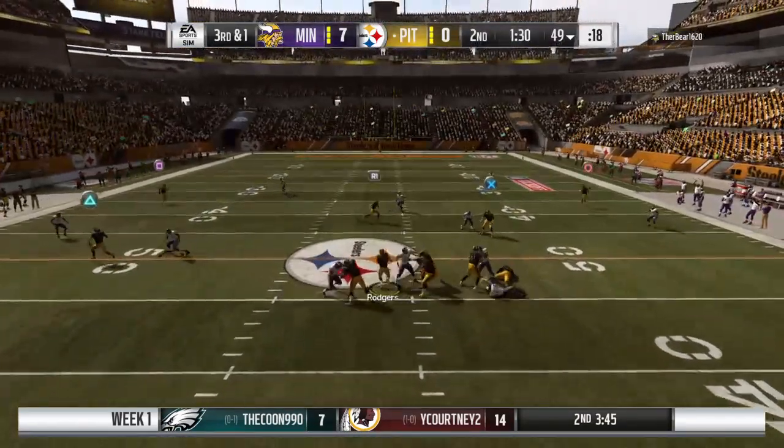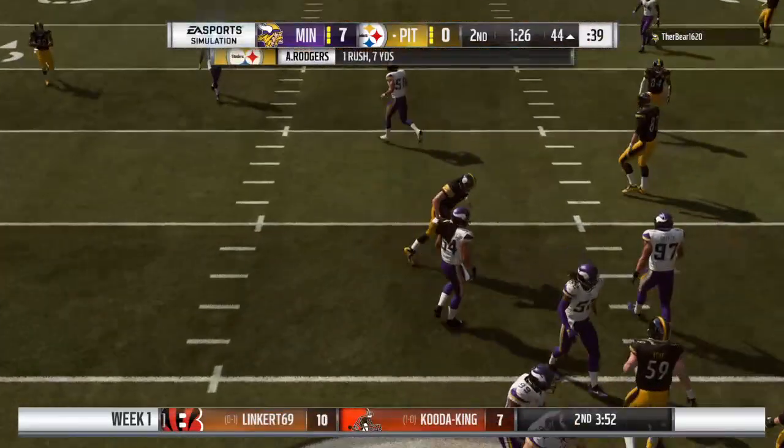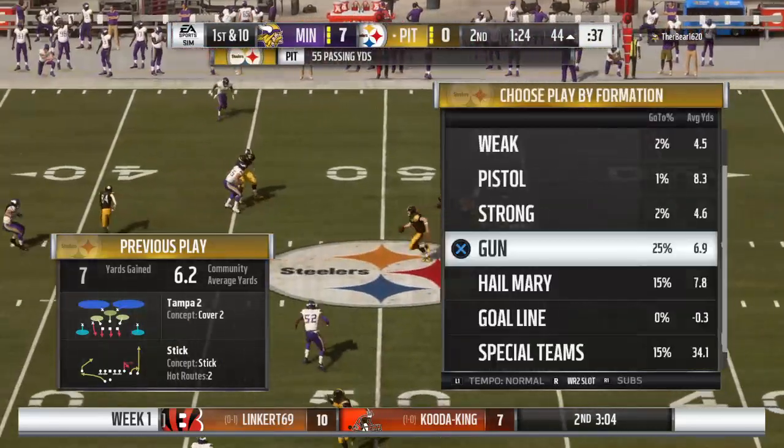Rodgers to throw on 3rd and 1. And avoids the contact by sliding. What can't Aaron Rodgers do? The legwork there getting him the first.